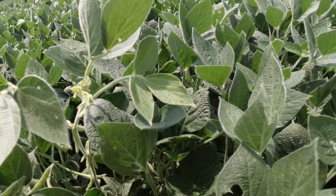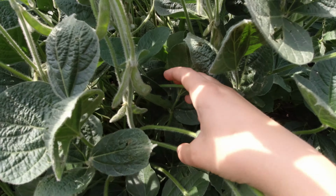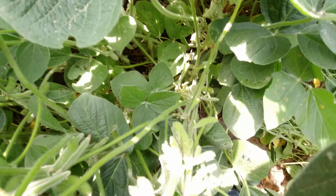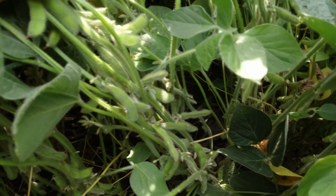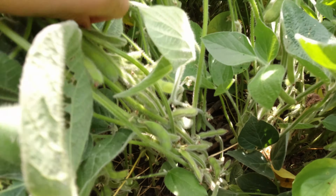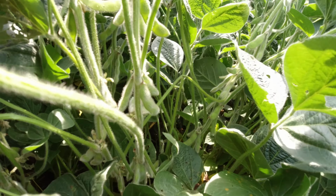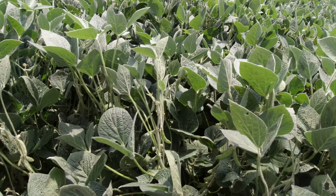And then we'll look down here inside the plants, and you can see that there are lots of little pods in there. So that is what we like to see. The pods are here. The beans are starting to form, and you can see there's lots of pods in there. So really happy about that. They're looking really good. Everything could definitely use some moisture, but for how dry it's been, the beans are looking really good.